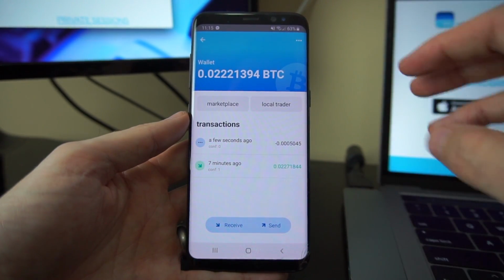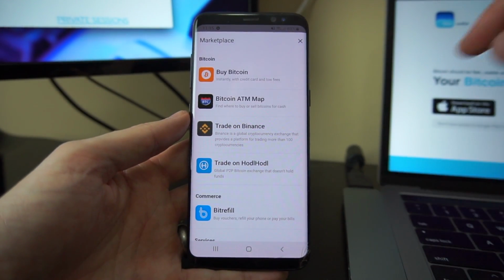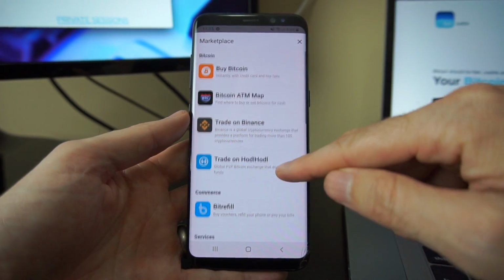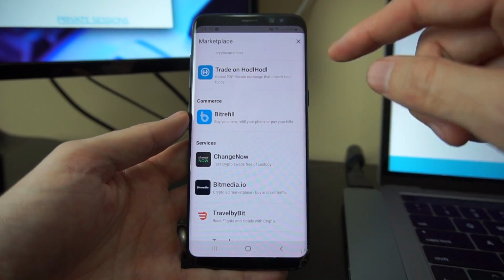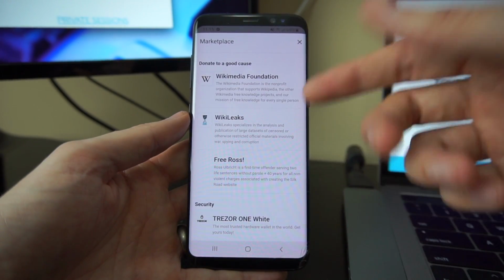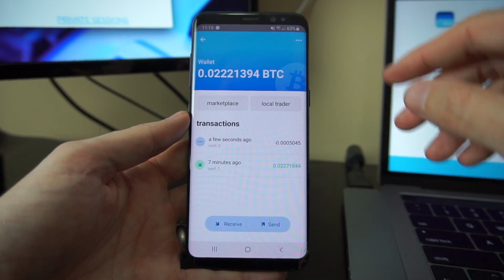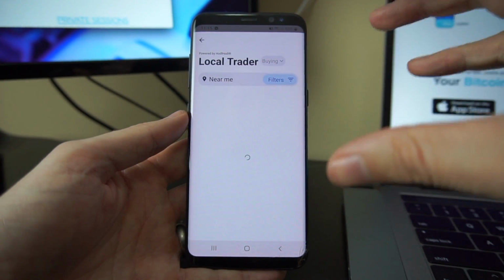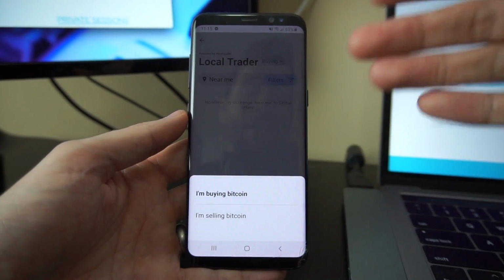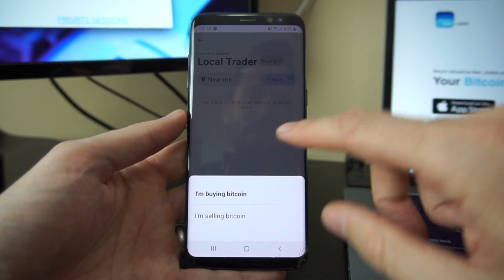One final thing to take a look at within the regular Bitcoin wallet is they have the marketplace, which is just a list of various services, places to buy Bitcoin, nearby Bitcoin ATMs, trading mechanisms, peer-to-peer online trading, various vouchers and paying your bills, other services like travel, and then places that you can donate to a good cause, as well as security. So this is ever changing, so I'm not going to dive into each individual one. And then they also have local trader, which allows you to find people near you that are buying and selling Bitcoin, and you can toggle between I'm buying and I'm selling. This will gradually probably get filled up more and more, but it really depends where on the globe you are, how many people you're going to see nearby.